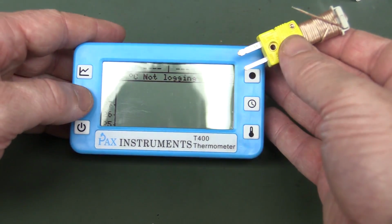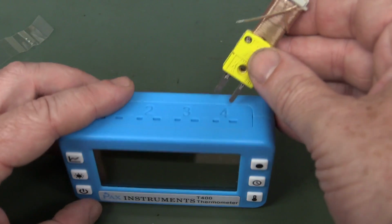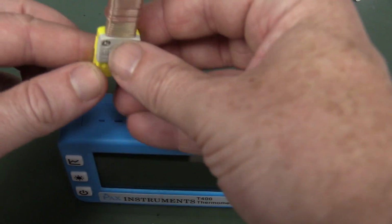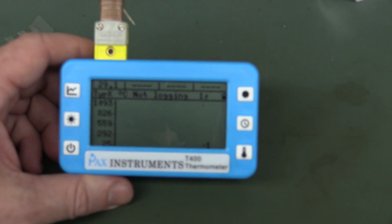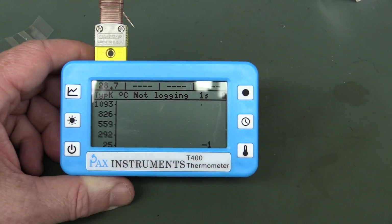I think, looking at the website, these are... Oh, what did I do? Oh, that was the backlight. There we go. Turned it off. So let's plug that in. No, they're keyed. So let's plug that in. Is channel 1 going to work? There we go. 28 degrees.